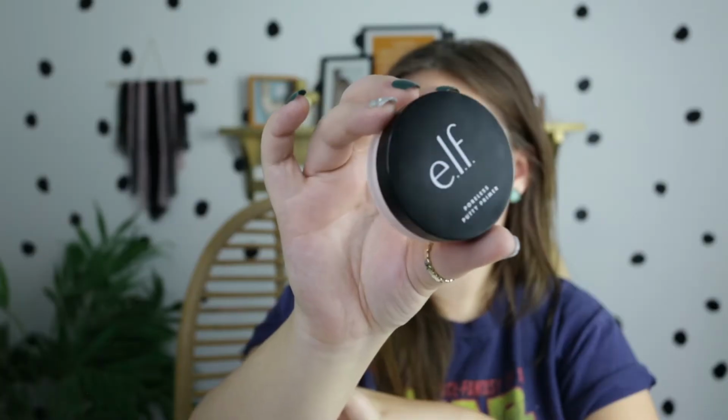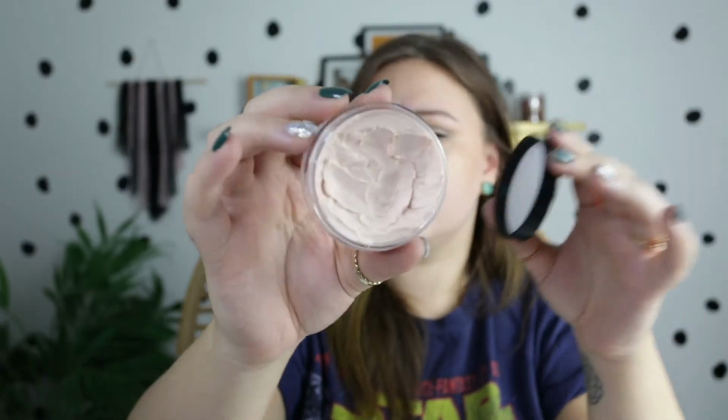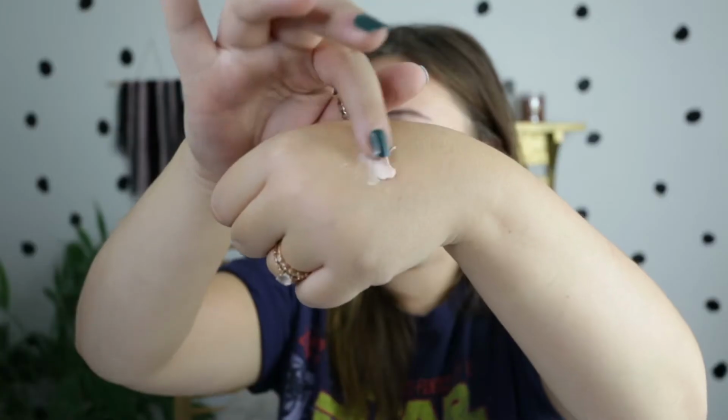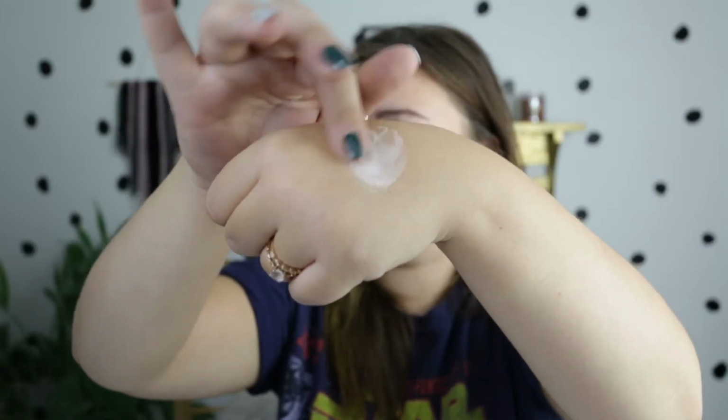Okay, and this next product I did talk about a little bit recently on my Instagram. This is the e.l.f. Poreless Putty Primer. And at first I thought this was a total gimmick. I thought it was going to be just like any other pore filling, pore minimizing primer. However, this primer, you guys, I have seen such a difference. I'm not even kidding. I've seen such a difference in how my complexion products and other products apply on my skin after using this. It applies so smooth, so creamy.